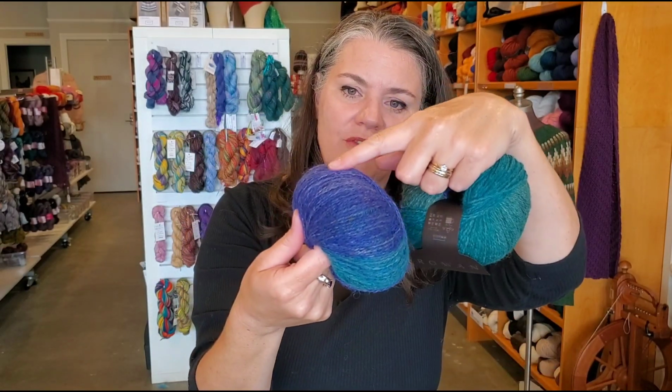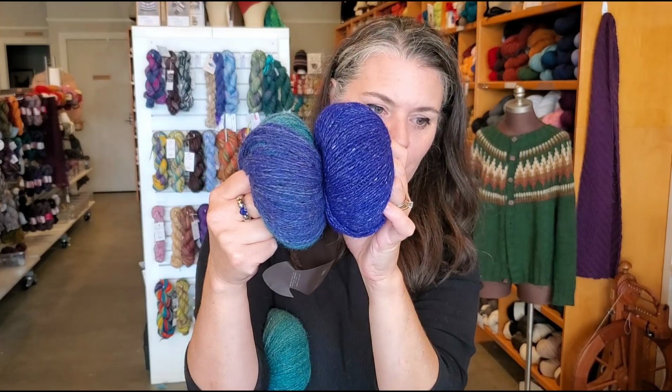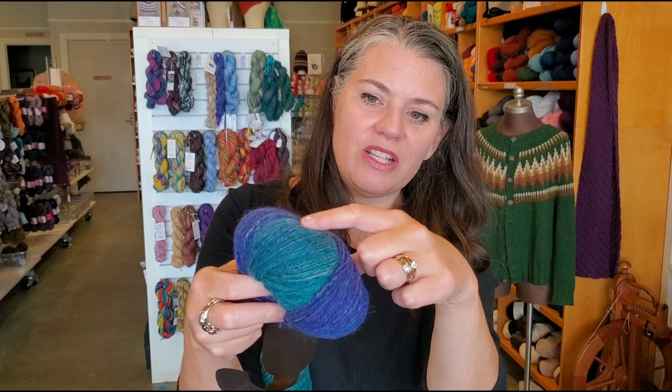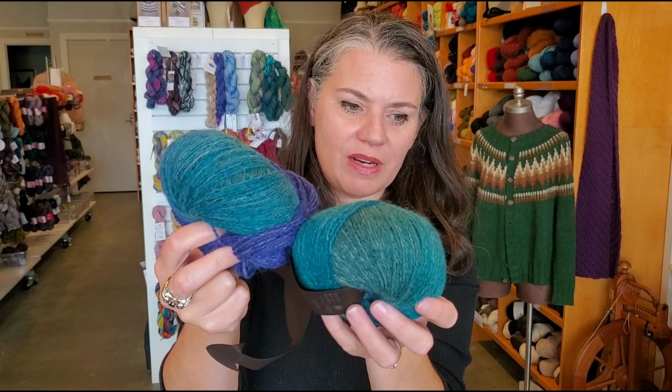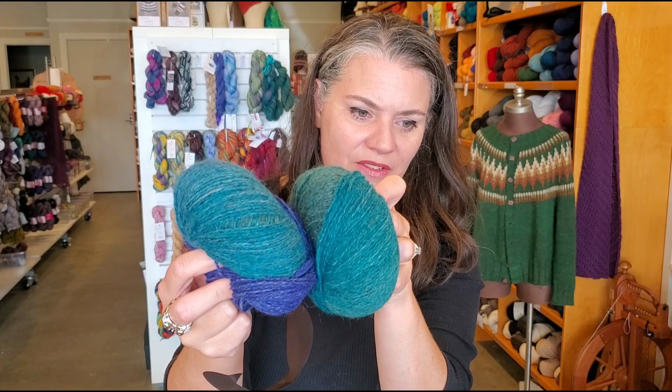So it starts off with a nice bright, almost ultramarine blue, not quite to the ultramarine. It's a little bit more subtle than that, but it starts with that nice bold blue and then very slowly transitions into the turquoise. If I pull the ball open a little bit there, you can see where it's starting to shift into the darker turquoise colors that we have on this ball.